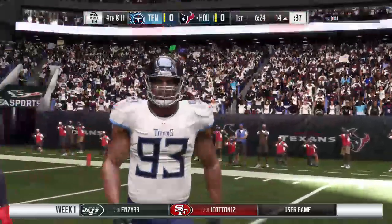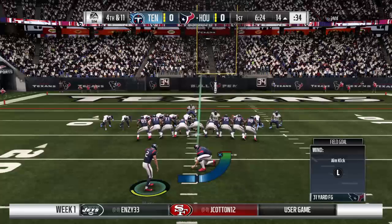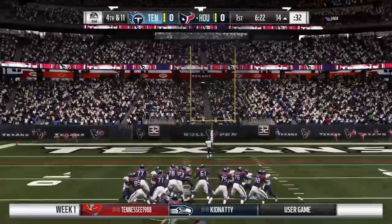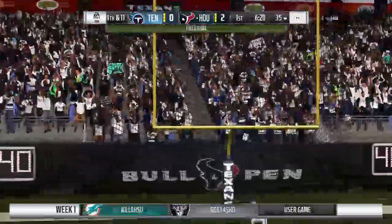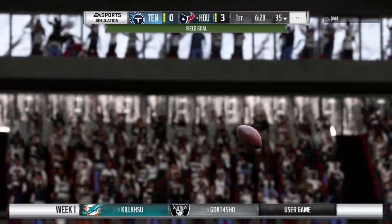Well, it's been a tough go for them. These guys have been driving down the field, but defensively, once they got their backs to the goal line, turned up the pressure, that's going to lead to a fourth down. Well played. And Myers able to knock it through. And it's now 3-0 Texans.